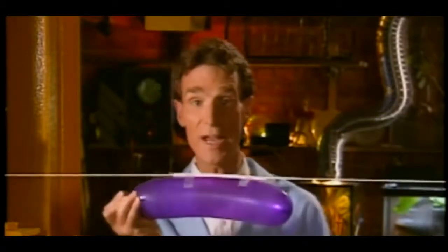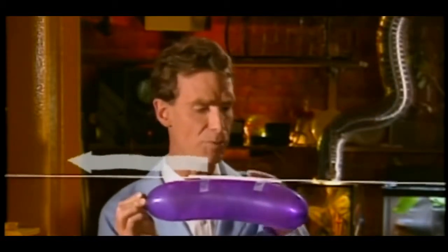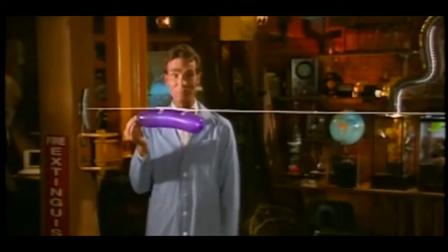Now, the momentum of the air in the balloon going this way will equal the momentum of the tape straw balloon assembly going that way. You ready for some momentum? 3, 2, 1. Not bad.